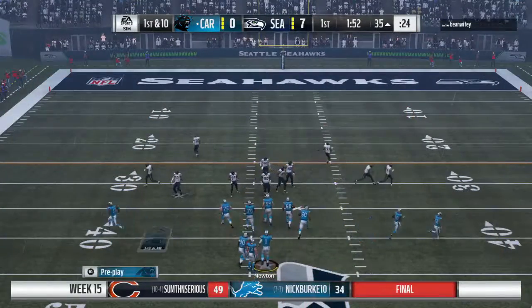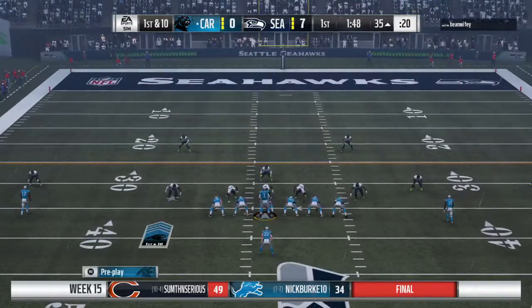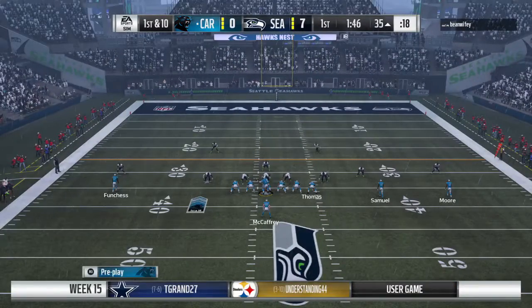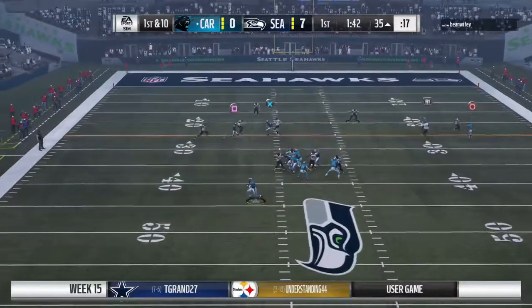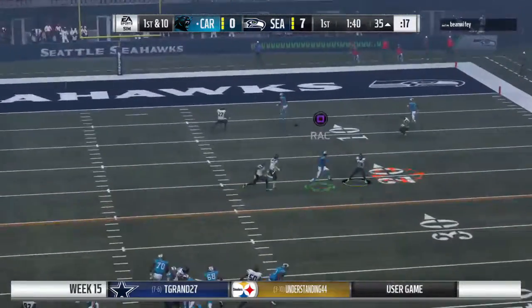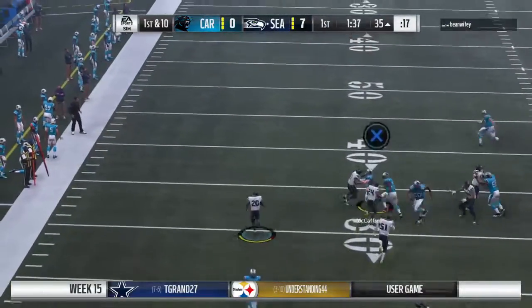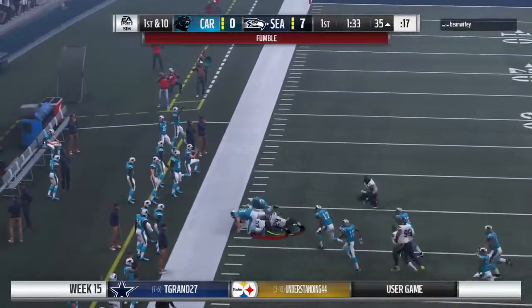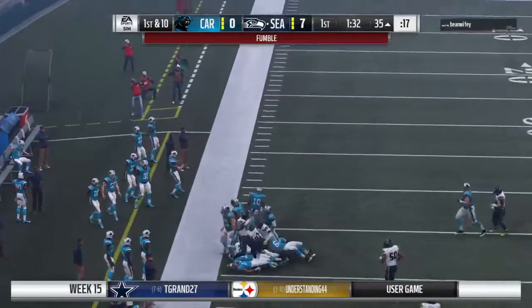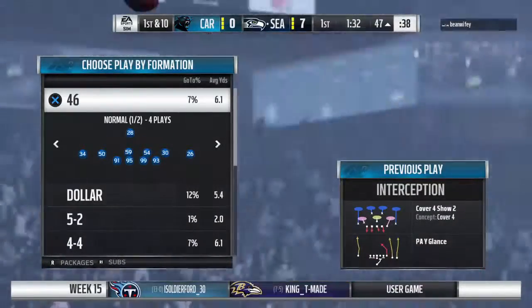Ball up to the 35 now as they come up on 1st and 10. Now a play fake here on 1st down. Steps away. Into double coverage, and it's intercepted. Picked off at the 21. And now look at this. Big gain, but a fumble. And he will take this across midfield and down to the 48-yard line.